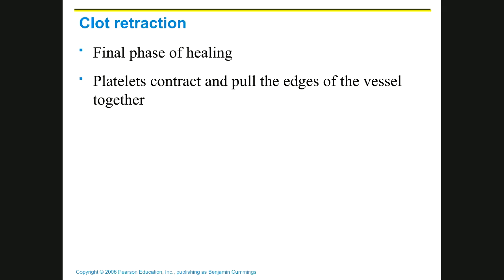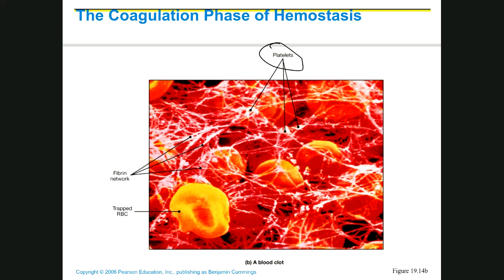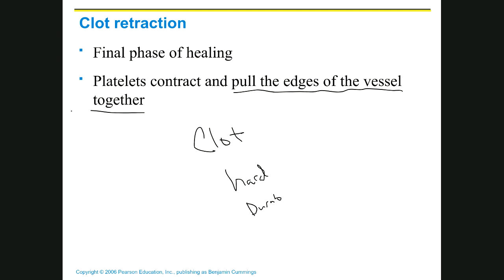And then the last thing that happens is the platelets contract. So they're trapped in here. They're trapped in this, right here and here. The platelets are in there. And what's going to happen is when they contract, then this clot is going to contract, and it's going to pull the edges of the vessel closer together. And a clot is hard. It's a hard substance, and it's durable, and it's semi-permanent. So if you don't do anything to it, it's going to pretty much stay there.